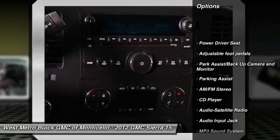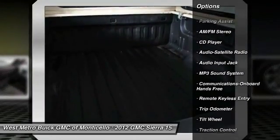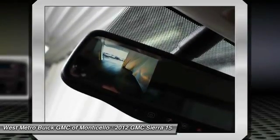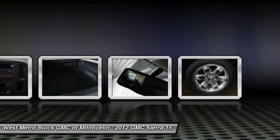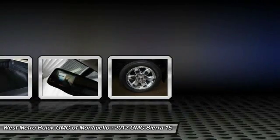Traction control, anti-lock braking system, HomeLink garage door opener, power steering, front air conditioning, cruise control, multi-zone climate control, hands-free communication, automatic climate control, AM/FM stereo radio.